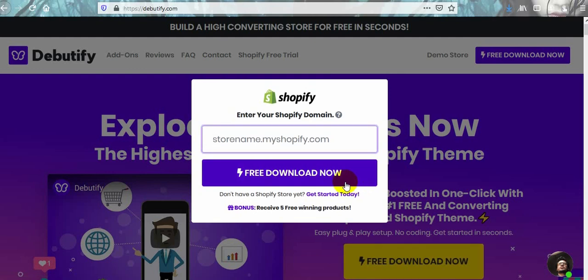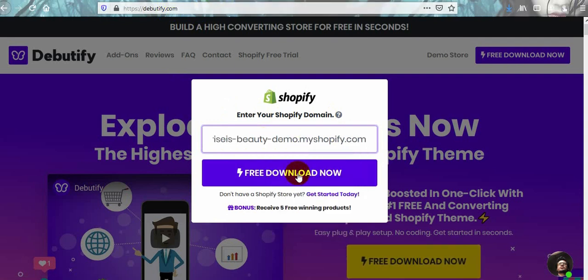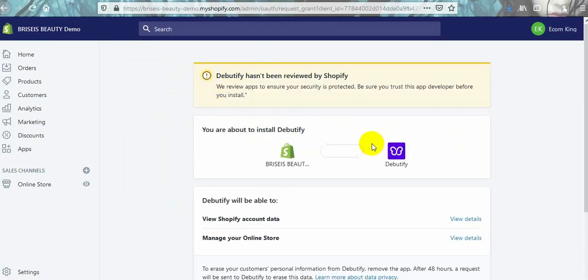Okay, so now I need to put my website URL. So put the store URL that you have, like the store name dot myshopify.com. I'm just creating a demo store, just to show you how to do that. I'm going to download this theme in my store, and I'm going to show you how you can upload it here to your store. So it's just like a demo store, as I told you.